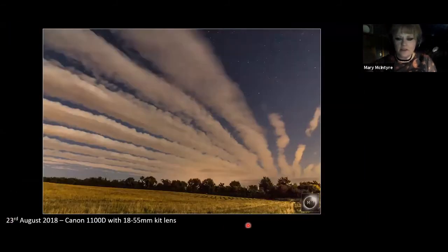This particular picture, some of you guys may remember this in August 2018. These are horizontal convective roll clouds. And this is another thing that tricks your brain slightly. If you've got a really good clear view of the horizon and you can see clouds low down to the horizon, the chances are those clouds are actually hundreds of miles away. You're just seeing them low down to the horizon. And that was the same with these.